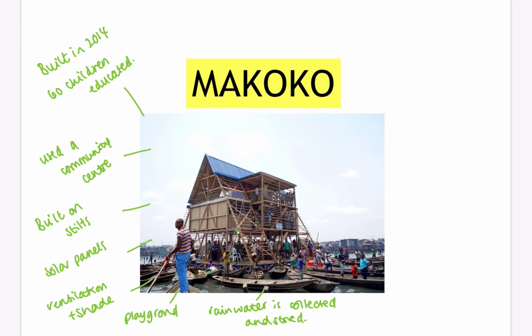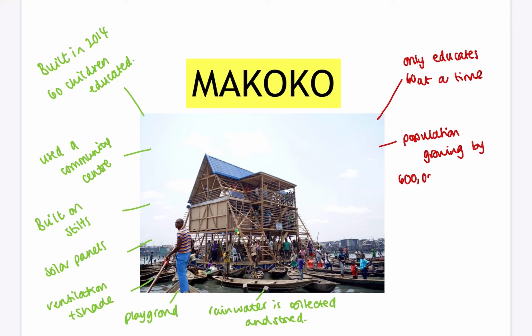So if those are all the positives then, you want to think, well, are there any negatives? If we go back to the first point we made, this only educates 60 children at a time. Now 60 children isn't a lot, is it? If we think about the size of the slum, 60 children is like a drop in the ocean. It's not a lot at all, especially when you consider that the population here is growing by 600,000 people a year. So, not great. But that's not to say that this isn't a great scheme. It's just perhaps not doing as much as we would like it to do.